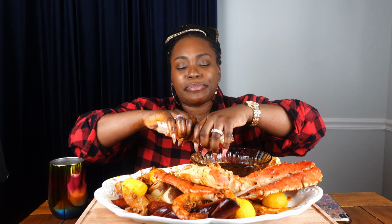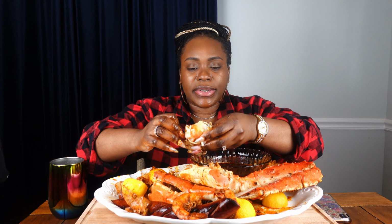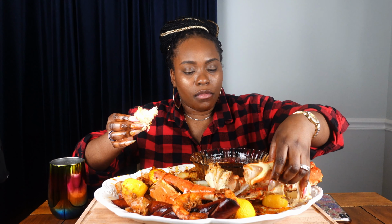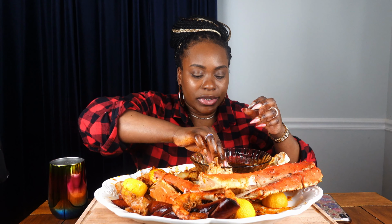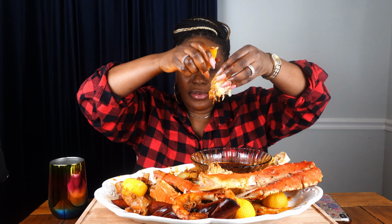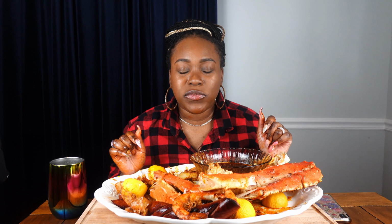I'm gonna finish this king crab leg and then I'll be out, just because I don't want to waste it. Look how big that is. A huge piece of king crab. Dripping in lemon. That's a lot.